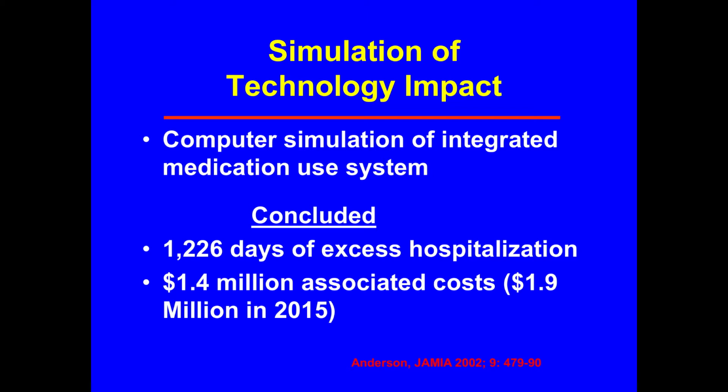Now there was an interesting corollary to this one, a study about the simulation of technology impact. That was again a prospective modeling type of approach, but based on the data they had available at the time, they identified that computer implementation as part of the medication order entry process was likely to save approximately 1,200 days of excess hospitalization for this particular study site, and they identified 1.4 million in associated costs. Again, this is for one particular site. So the important point is that there are opportunities to make things better. The computer process does help with some of the variation, but it also creates some opportunities for failure.